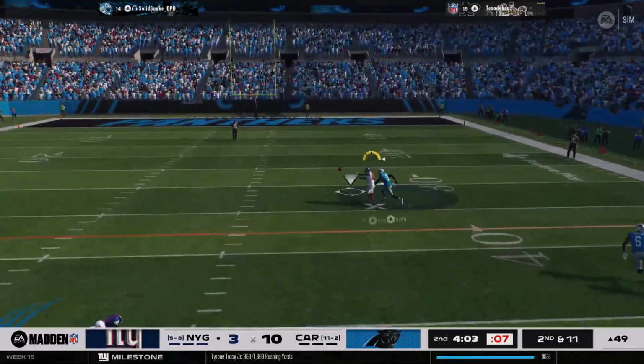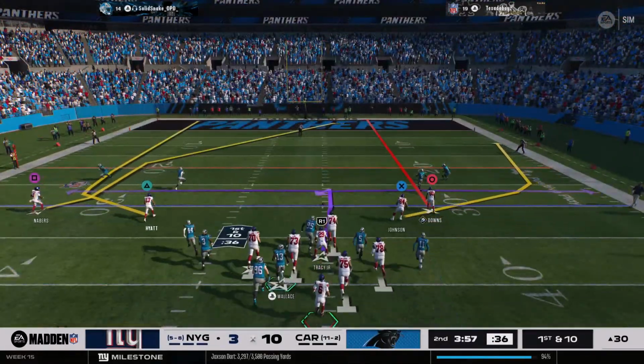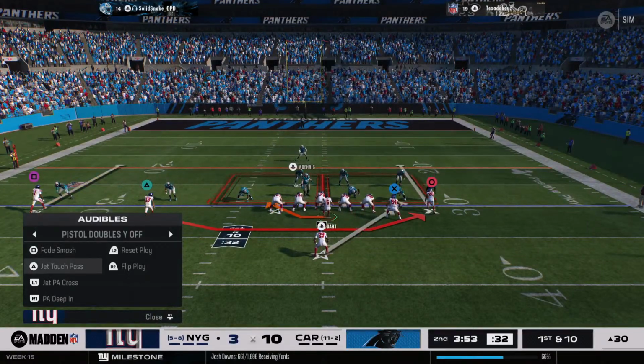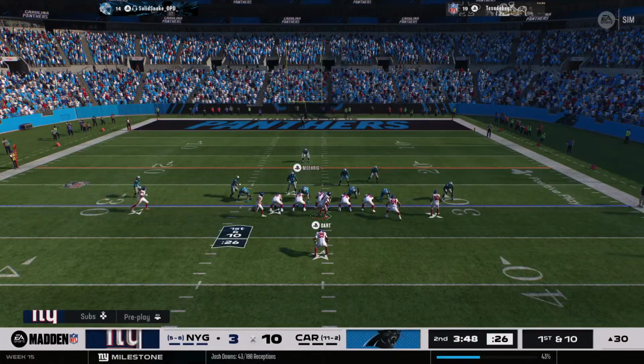Dart. Well, it's going to be taken in by Downs. They had to settle for 3 last drive, hoping this second go-around ends in 6. In good position, 1st and 10. 1st and 10 at the 30-yard line.